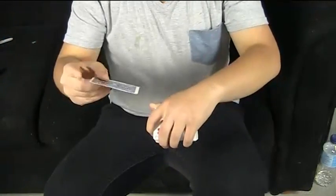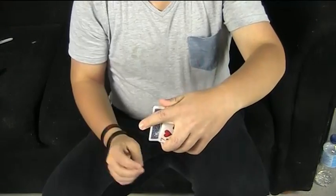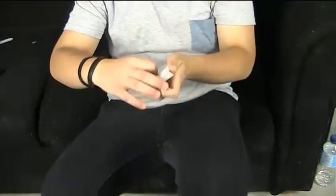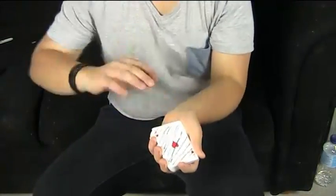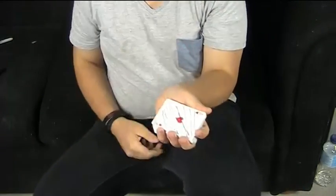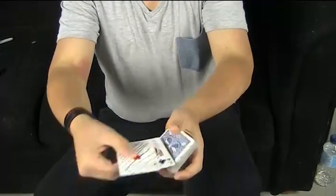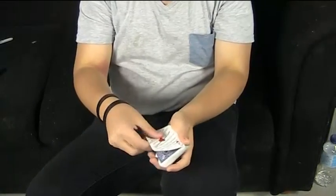You're going to take that card and once again turn it so the back's facing them. Simply load that on, about 2/3 of the way. Then push that in time with the turn of the wrist kill, so you turn your wrist back. Remember, wrist kill is just a fancy word for turning your wrist. So now you have the selected card on top of the indifferent card. So it looks like you have the selected card on top of the deck when really you don't. You have the indifferent card on top.